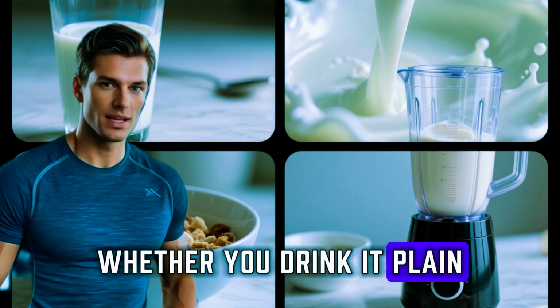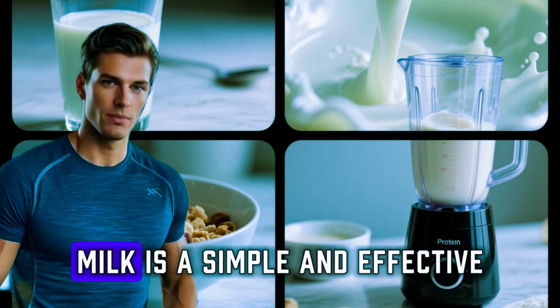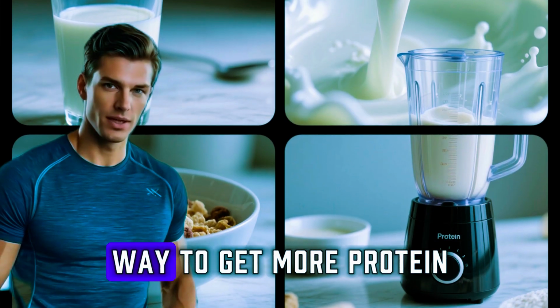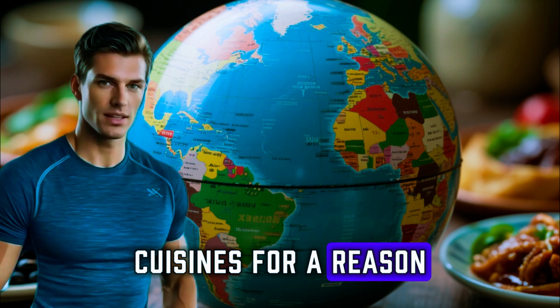Whether you drink it plain, add it to your cereal, or blend it into a protein shake, milk is a simple and effective way to get more protein into your day. In many cuisines for a reason.